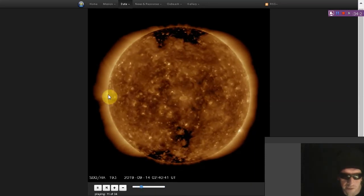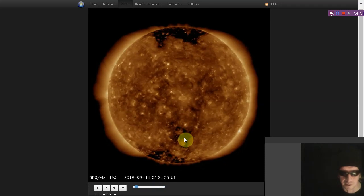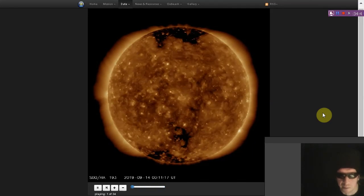Again, there is some activity rising there. Whether it's a sunspot or not is up to you to guess in the comments. How about that? And this is an ongoing coronal hole magnetic connection that we're seeing here, as we see an ongoing, very near 180-degree phi angle.